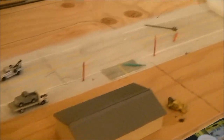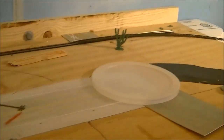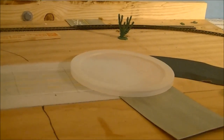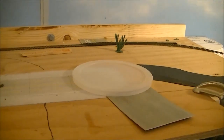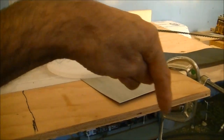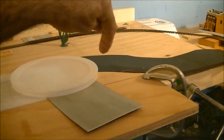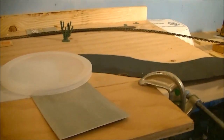Alright, as we move further down, I need to get off of my little stool here. I always talk to you guys about a roundabout. Well, this is going to be the roundabout. Right now it's just a lid of a coffee can, but this road right here, I think is Route 93, and it goes to Las Vegas. This road right here, if you stay on it and go straight, it goes through to California.